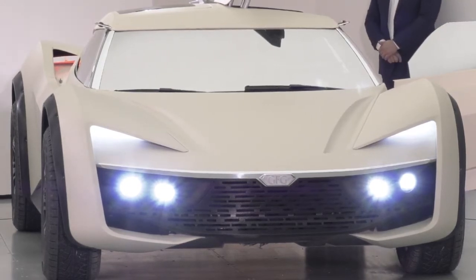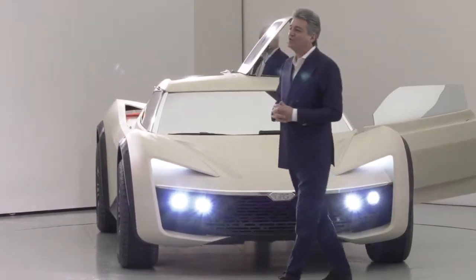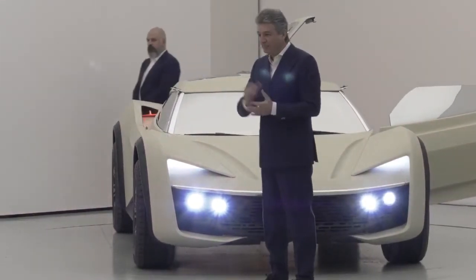But now I'm going to introduce my father, Giorgetto Giugiaro, who is the president of GFG Style, and will introduce the new Bandini Barchetta Dora. Please.